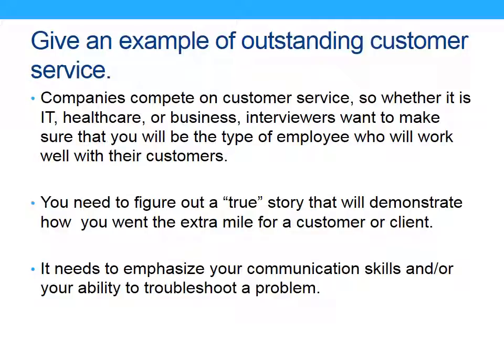Now, you'll notice that the word true is in quote-unquote marks. And what that means is, listen, none of us are perfect. And in retrospect, we could have all done a better job handling a situation. That's the story we want to tell, because we want to give the best possible version of the customer service we would have given had we been smarter at that particular time.